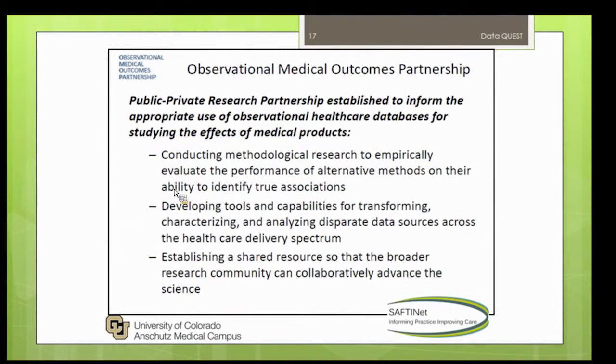Have any of you heard of that? OMOP? Okay, a little bit, not really. So this was a private public partnership that was developed between the NIH and pharma to come together to figure out a better way to store data that was complex. And one of the things they did is come out with a structured ontology, essentially, that was able to be used by Dartmouth Institute and others now nationally around the country.